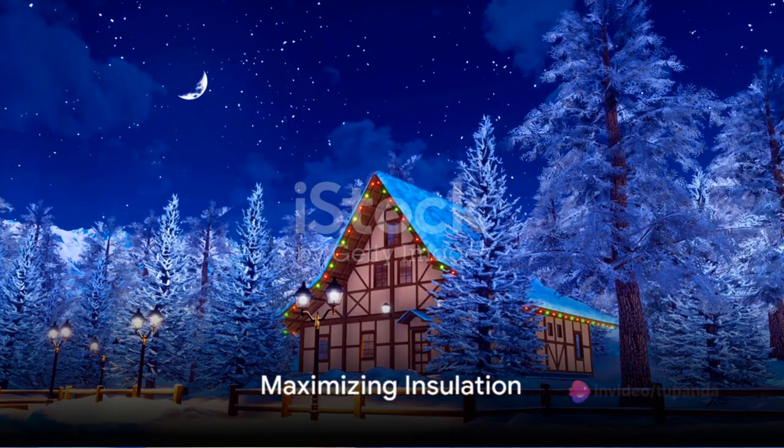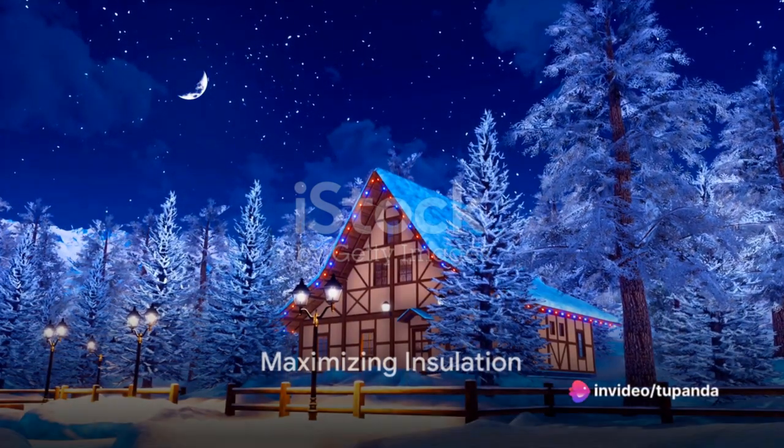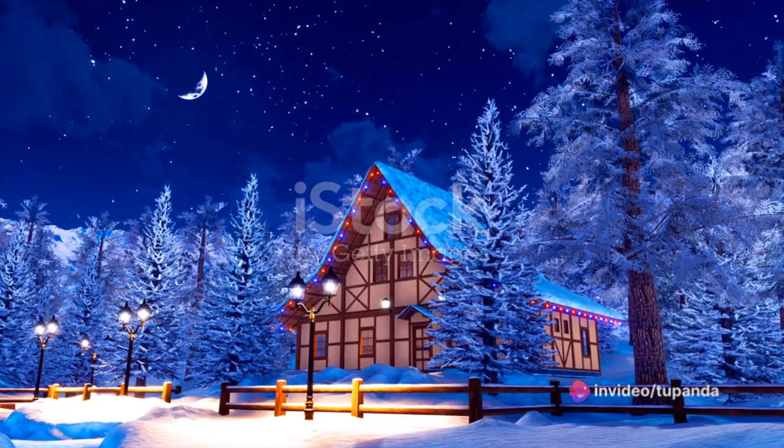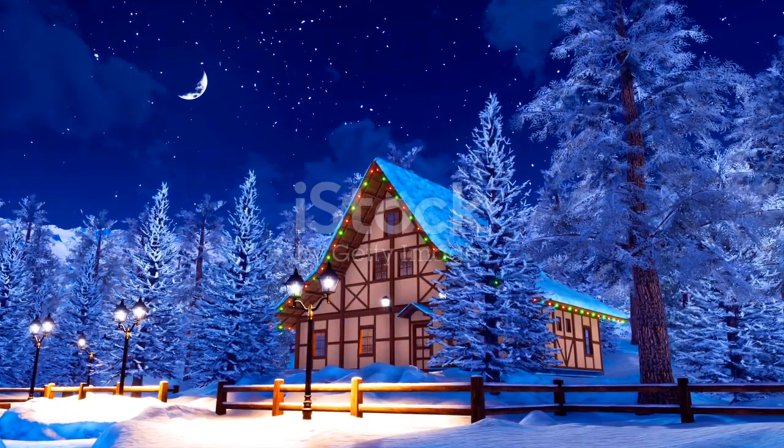Looking for ways to heat up your house without breaking the bank? As the winter chill sets in, it's time to explore some cost-effective strategies to keep your home cozy and warm.